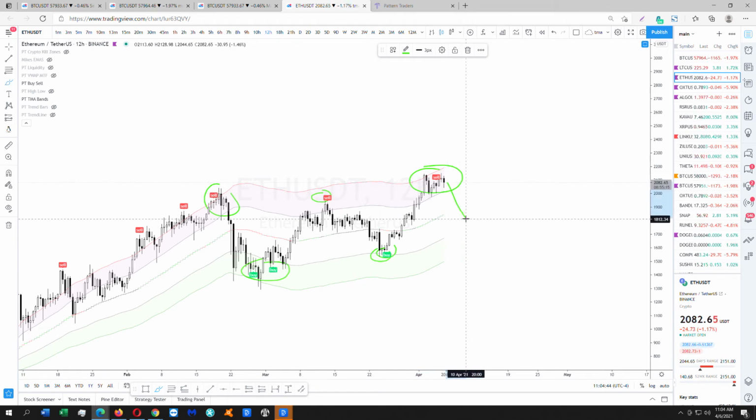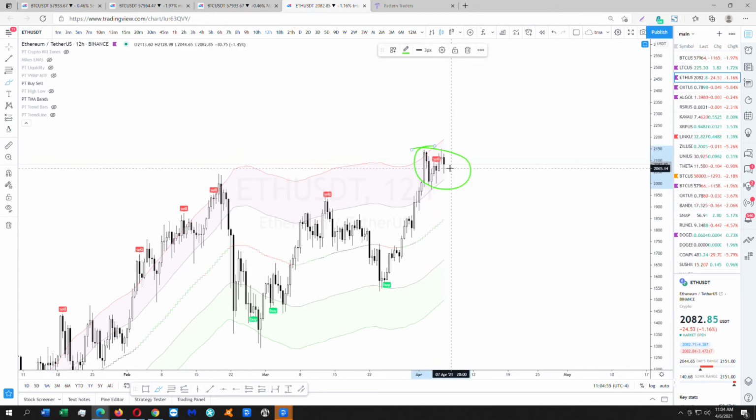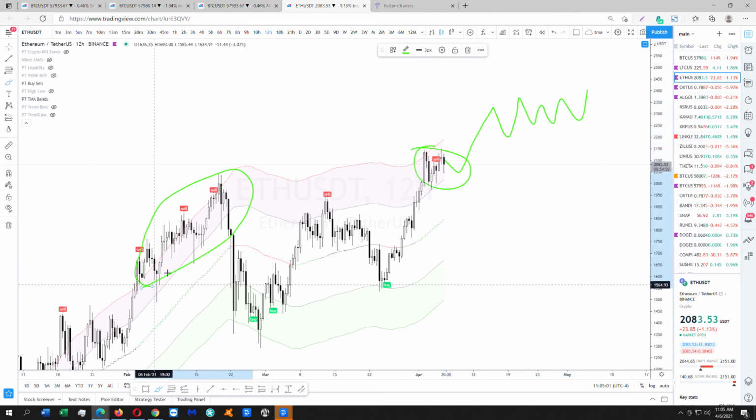It breaks out. Yeah, you might get a fake out down here. Just hear me out. If you get a fake out to the 12-hour TMA band, don't even question it, right? That's an instant blind long. But if you don't get a fake out to the downside to the 12-hour TMA band, this logically should do something along the lines of this, right? And there'll be basically this repeated.